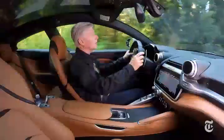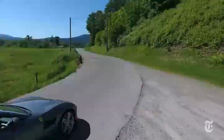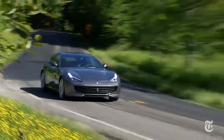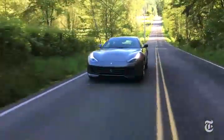This car is not high-strung. You can cruise all day long. There is the gas bill, though. The government rates fuel economy at 12 miles per gallon city, 17 highway on required premium. Or in other words, I bought a lot of gasoline.